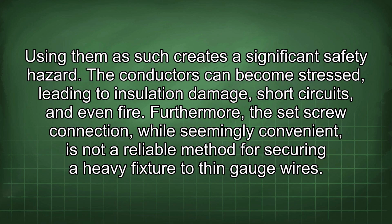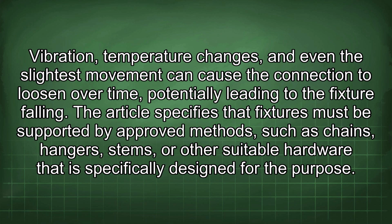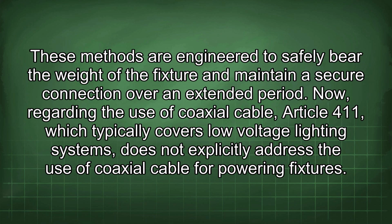Furthermore, the set screw connection, while seemingly convenient, is not a reliable method for securing a heavy fixture to thin gauge wires. Vibration, temperature changes, and even the slightest movement can cause the connection to loosen over time, potentially leading to the fixture falling. The article specifies that fixtures must be supported by approved methods such as chains, hangers, stems, or other suitable hardware that is specifically designed for the purpose.